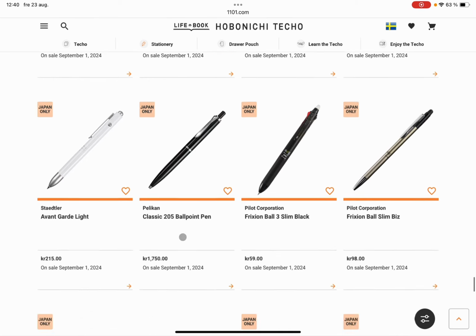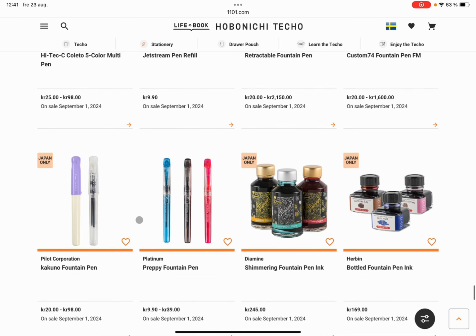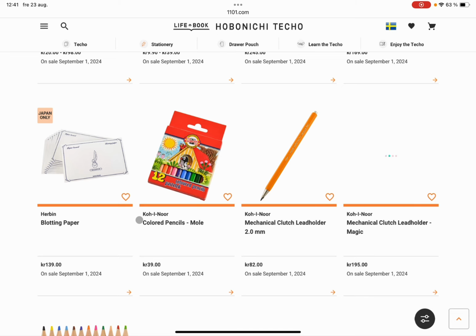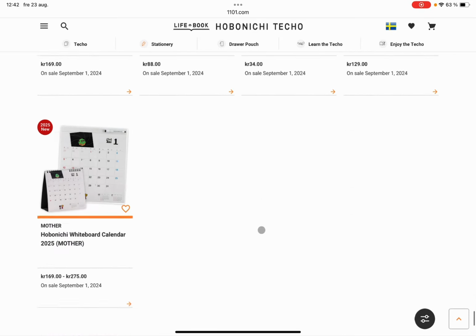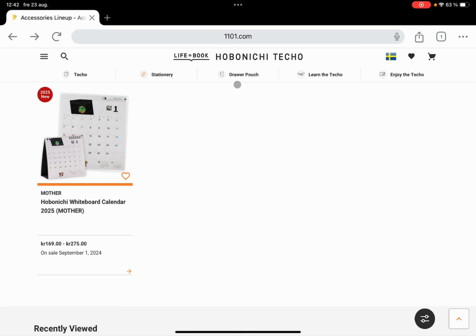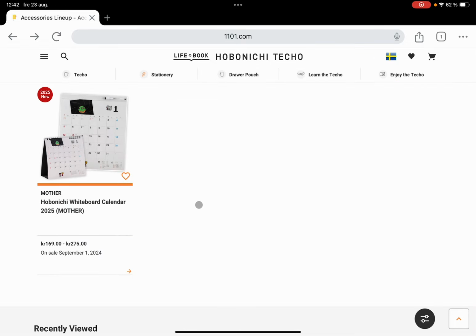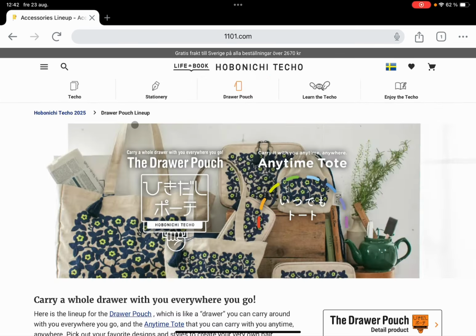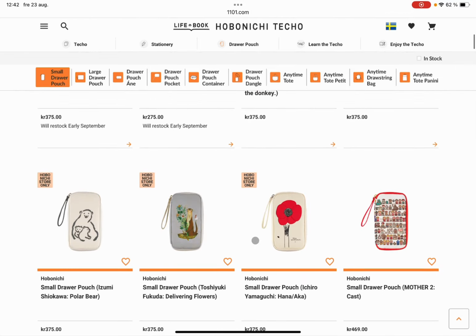Like that. And then we also got the pens. And a lot of these are Japan only, so yeah. I will not get that. Oh, this is a never-ending story, but this is nothing new, right? So I don't need to look into this that much. And the drawer pouch, I don't think they have any new there either. I haven't seen anything saying they were going to have new stuff there. Maybe this is new, but I don't like the plastic ones. I don't like it.